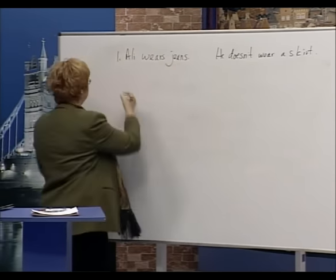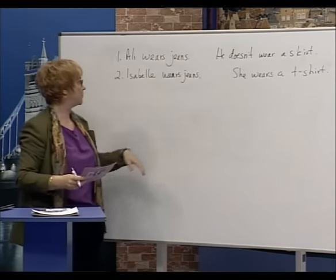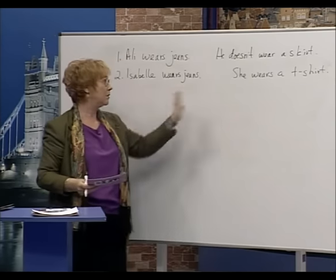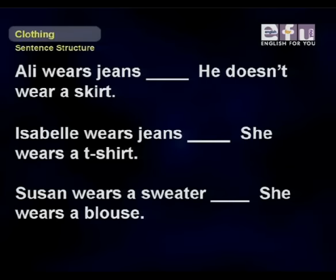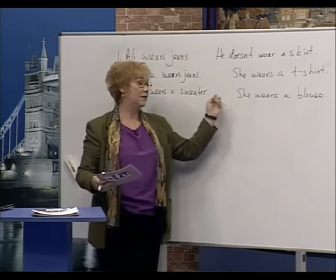Okay, second one. Isabel wears jeans. She wears a t-shirt. Okay, you think, what goes in here? And then the third one, Susan wears a sweater. She wears a blouse. What goes in here?